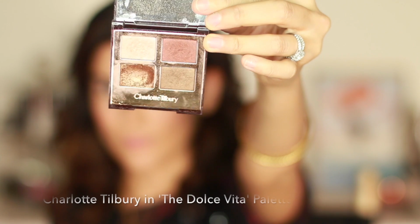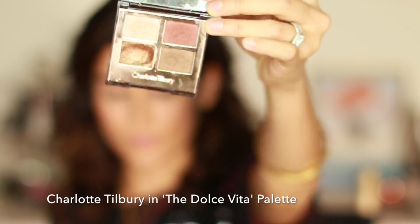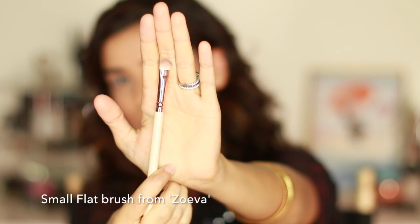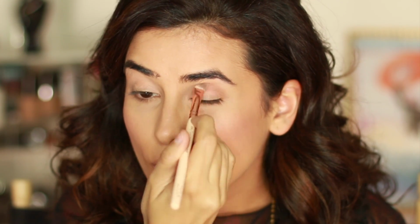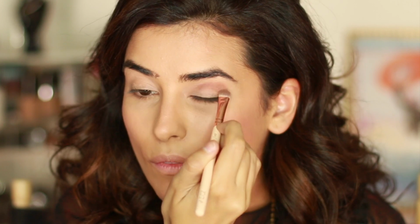And then for my eyes, I've got to have a primer. This one's from MAC called Painterly, and I really love that it kind of works as a base too. For my eyes, I'm using Charlotte Tilbury's the Dolce Vita eyeshadow palette, and I'm just applying the dark brown shade to the crease of my eyelids with this flat, small little brush.